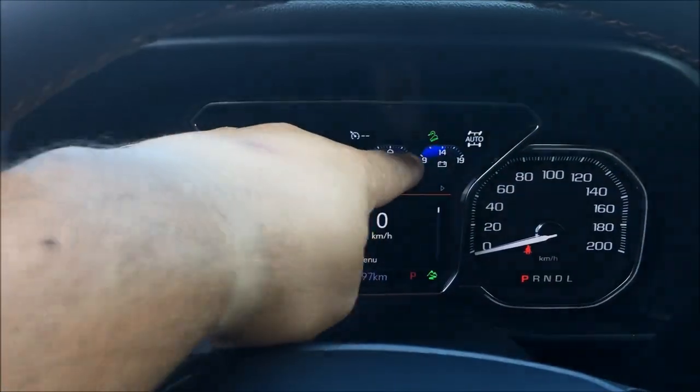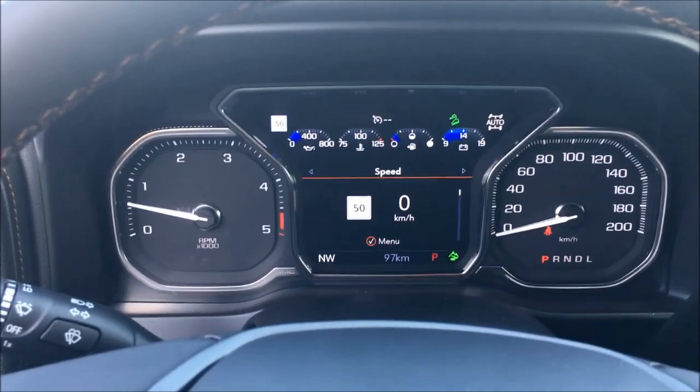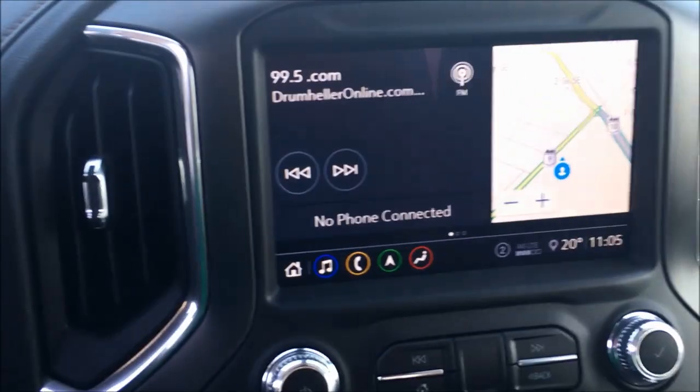And what that hill descent control will do is hold you in place for 3 seconds so that your vehicle doesn't roll forwards or backwards when you shift into drive, and that transition from your brake to your gas, which is really, really sweet. Again, so many things to talk about here.